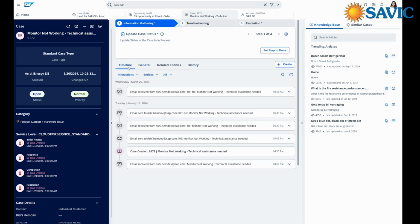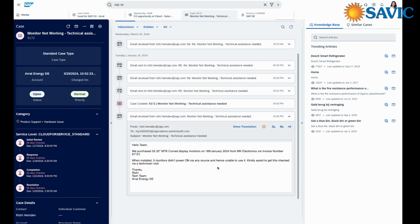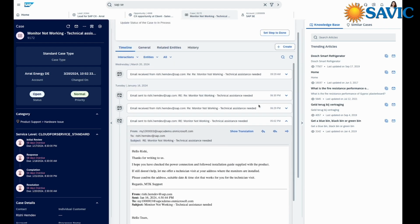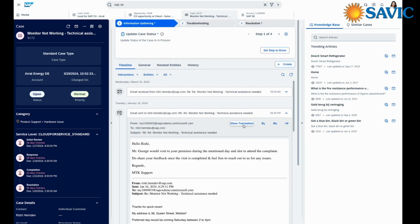Now, when it comes to a case being handed over from one service team to another, or say even from one processor to another, it becomes quite a tedious task to go through each of the email interactions that have been exchanged back and forth, as in the initial problem, then the reply from the agent, the corresponding reply back, and so on. Now, this is something which is quite tedious when a new processor or a new service agent takes over the case to resolve.